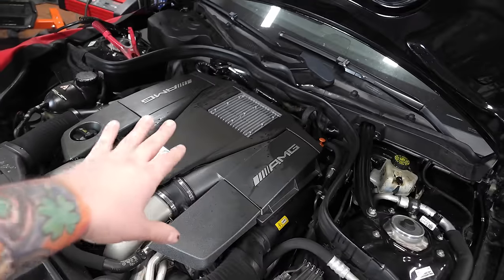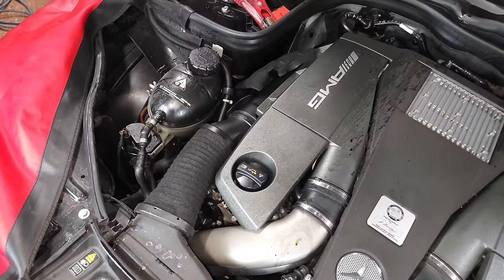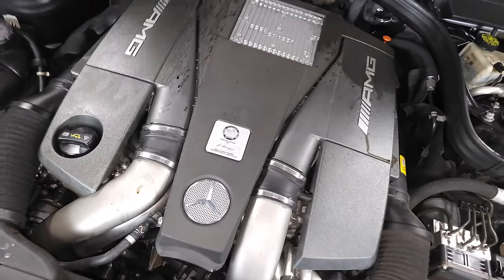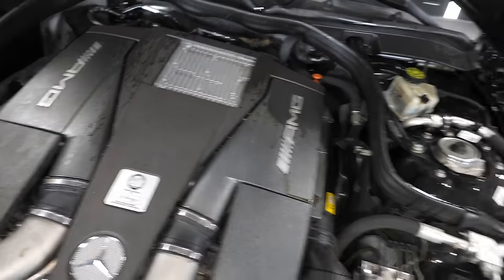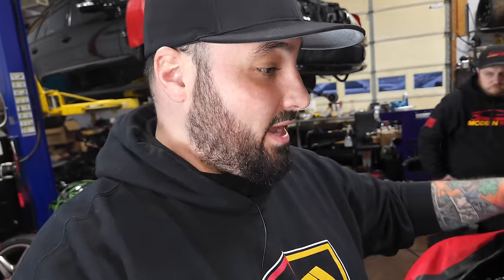But we're gonna take all these covers off. I'll get one of my helpers to clean it all up so when we do put it back together, it won't be so dingy. I hate seeing the beautiful car like this. I have oil everywhere. And then once we're done everything on the top here, checking the cylinders, all that stuff, we'll put it on the lift, check everything underneath as well. But we wanted to get a head start on this and check out as much as we could.